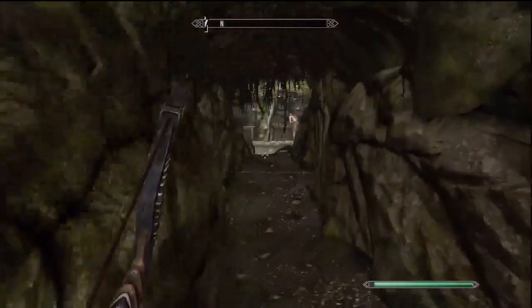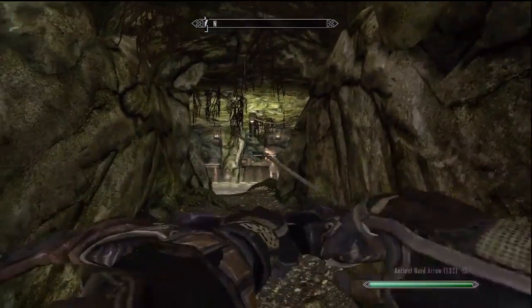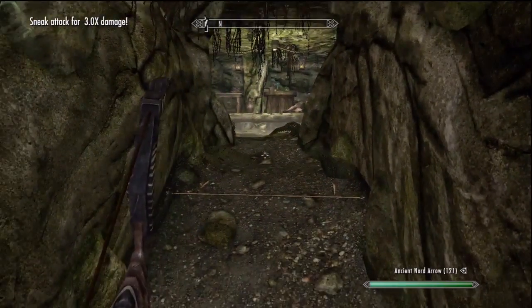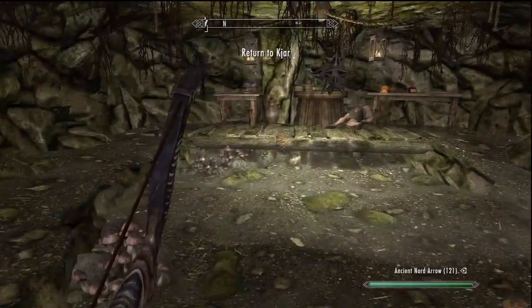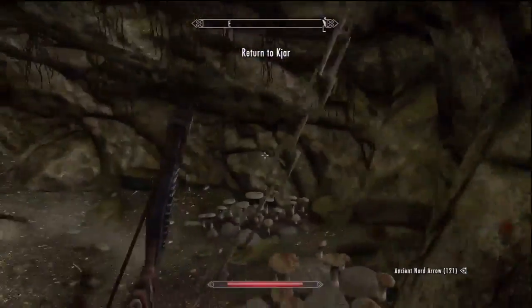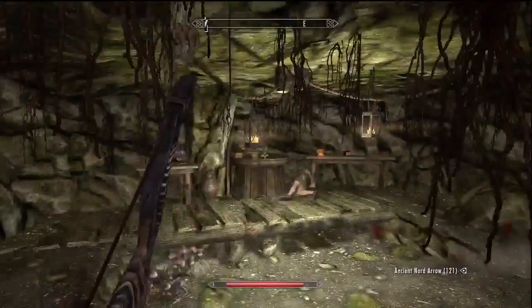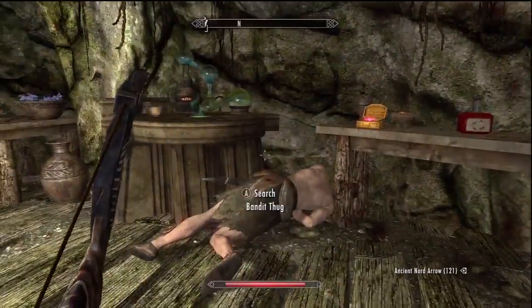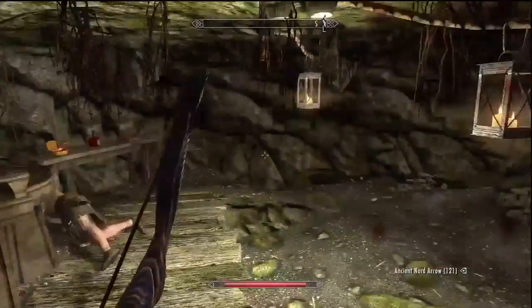So now turn to your left and you will see that there is a guy brewing a couple potions for himself, and there's the tripwire. I somehow still hit it even though I jumped over it, so hopefully you'll have better luck than I did. And oh my gosh, get up.